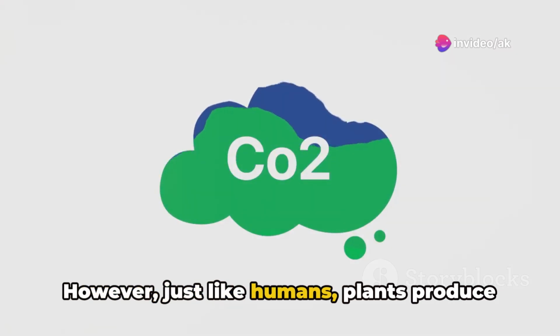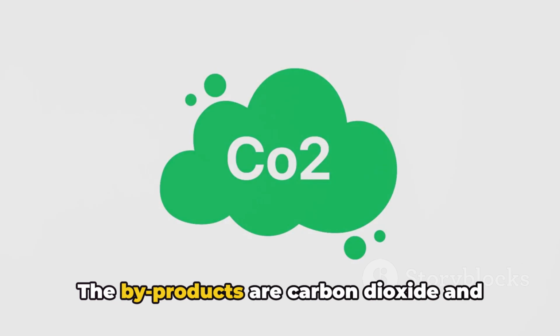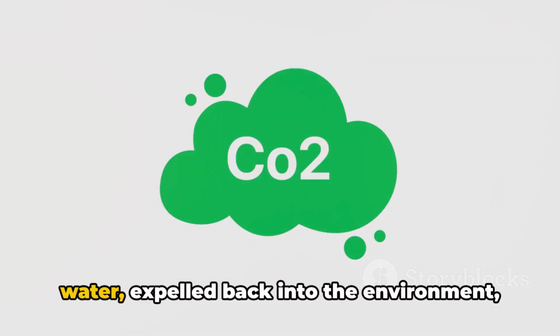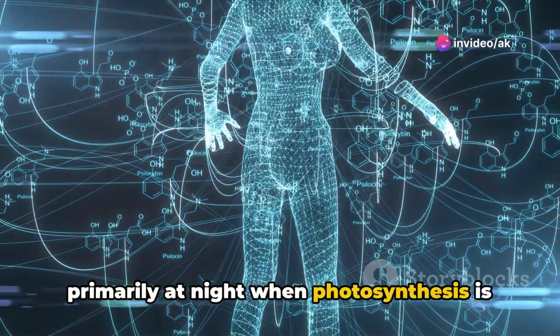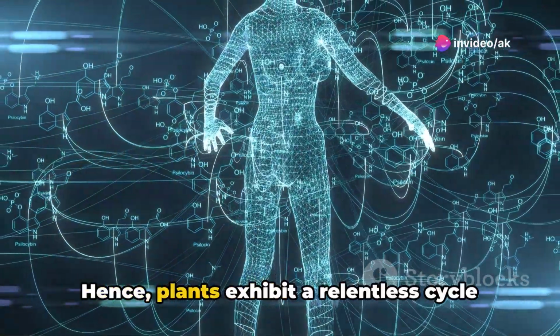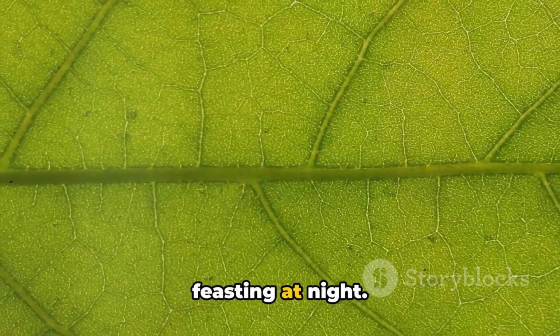However, just like humans, plants produce waste during this process too. The byproducts are carbon dioxide and water, expelled back into the environment, primarily at night when photosynthesis is on halt. Hence, plants exhibit a relentless cycle of producing food during the day and feasting at night.